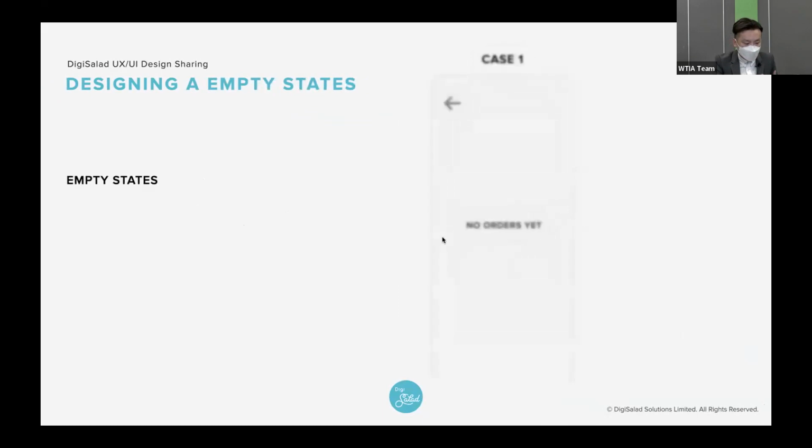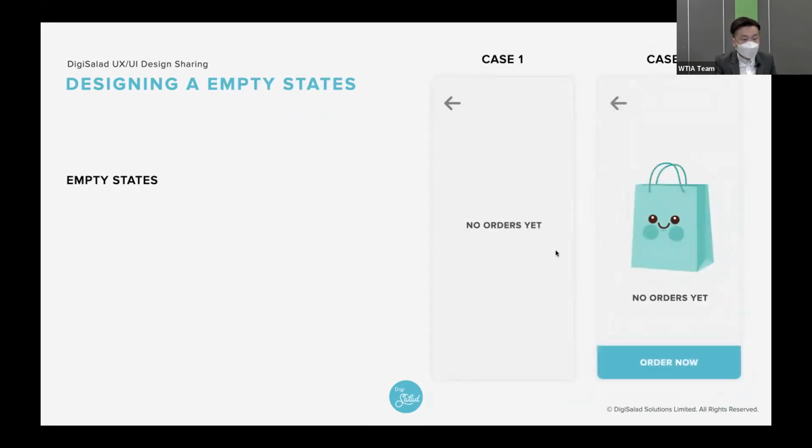And when we have a screen related to the empty state, for example in an eShop, when we have not yet added a product into the shopping cart, sometimes we only see some wording like no order yet. But why don't we add some graphic or a call to action button here to encourage the user to click some product and make an order now. So these are some ways to make.